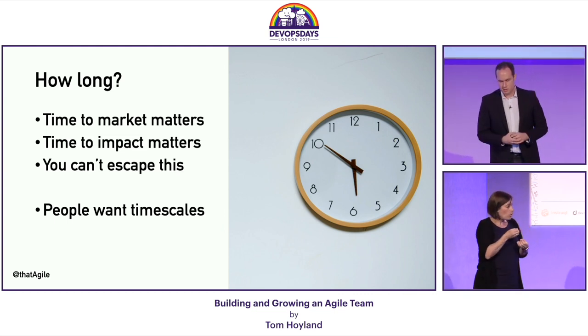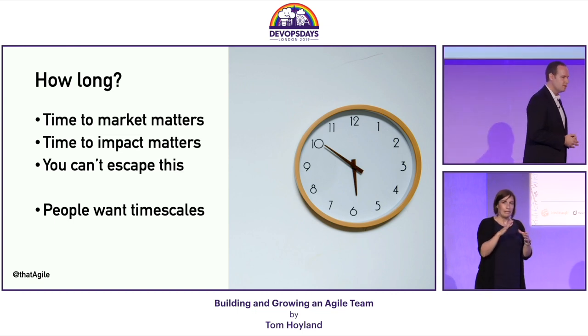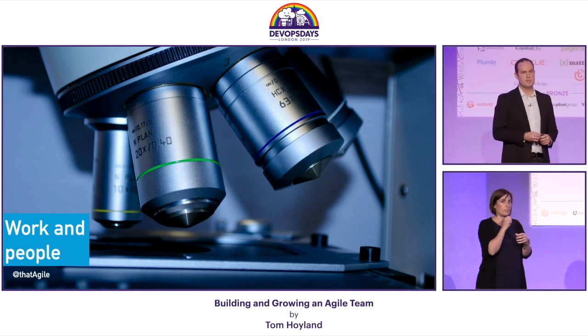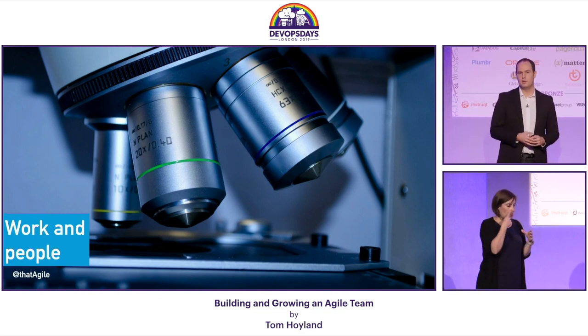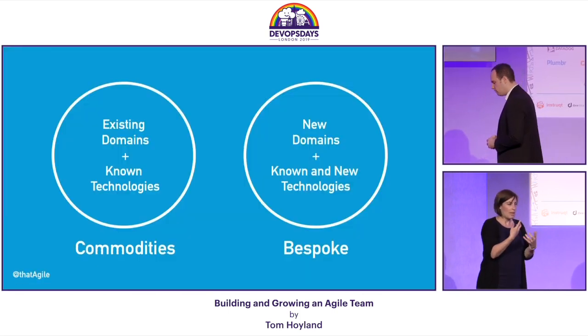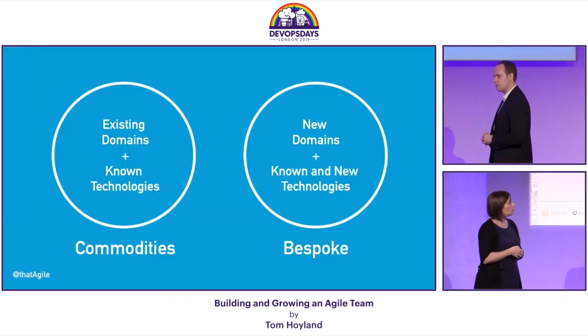And we are a new team that's come together. So to answer this question, we zoomed into our team at a microscopic level to understand what interactions were taking place. We looked at the work and we looked at the people. And this is what we found. We found that our work fell into one of two different categories.